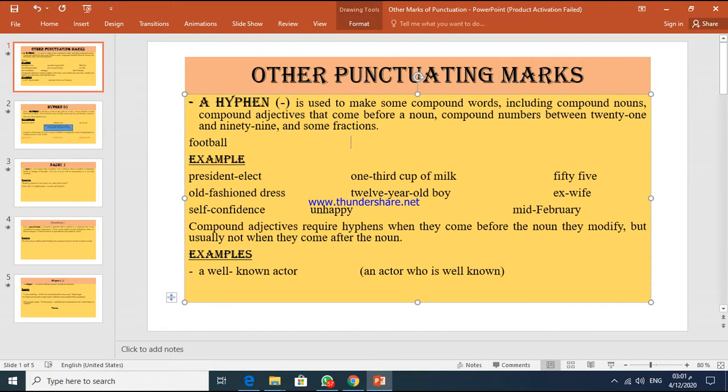It could be written separated, like post office. It could be written hyphenated, like father-in-law. I think it's clear, guys. Today we're gonna talk about what, guys? Compound nouns or compound adjectives that you're going to use a hyphen between its parts.